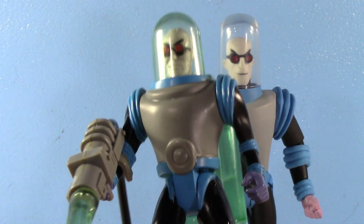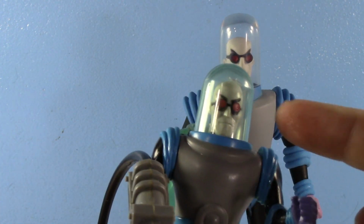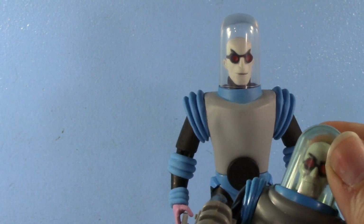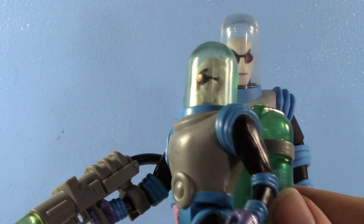It only has 4 points of articulation. You can only move the legs and you can only move the arm. You can't move the head at all because it's under the dome, which is unfortunate. I wish the whole dome could spin, but you know what? It's all good.